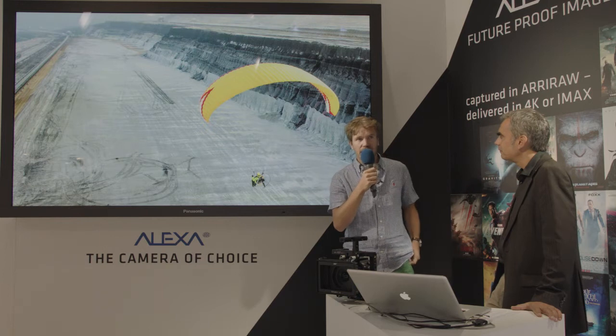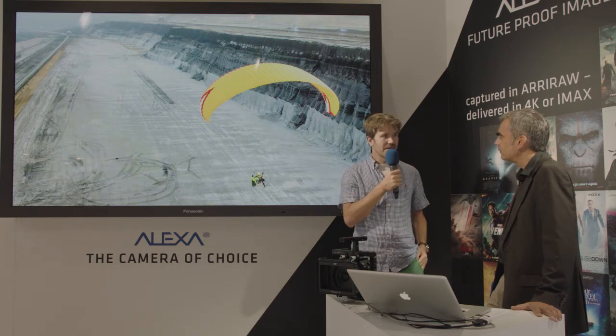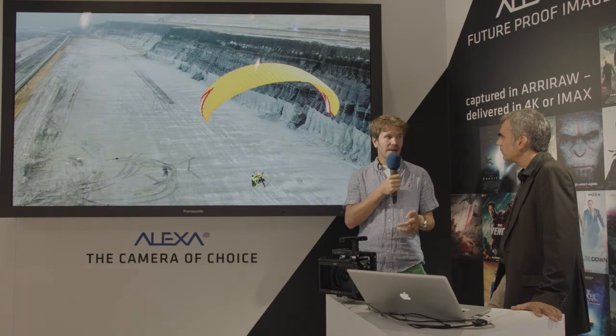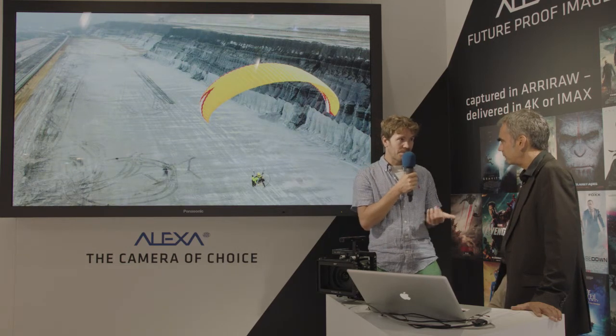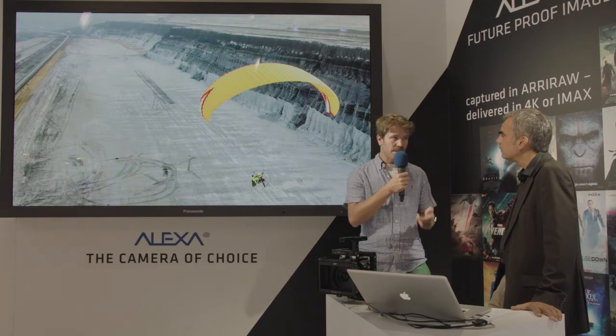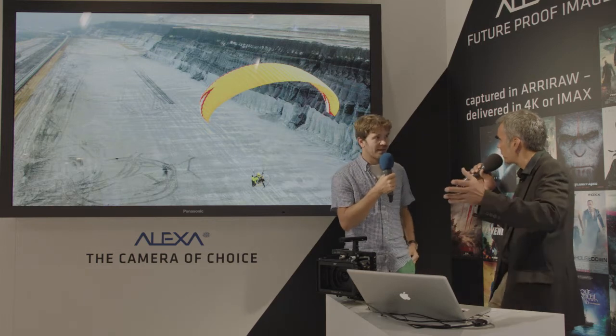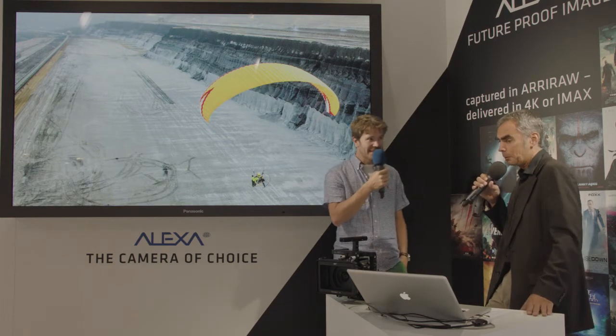And then I had the idea, okay, maybe a solution is that a balloon lifts us up as high as possible, and the pilots jump out from the balloon. So they just jump out of the balloon with the paraglider? Yes, yes.